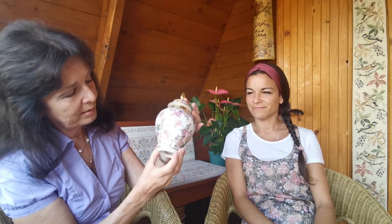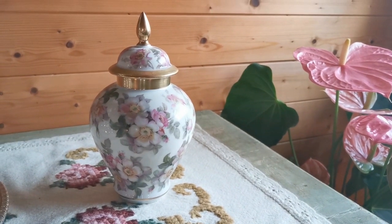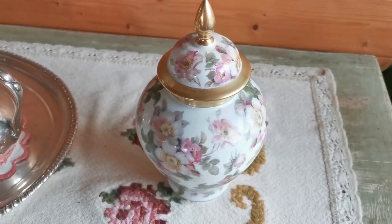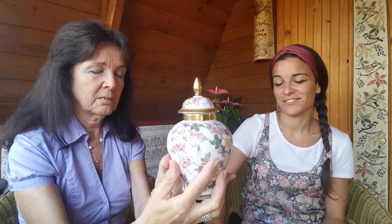And here is a very nice potiche, very elegant and dainty, by Schumann, Germany. The golden decoration are perfect. So you told me that it's better when the golden parts are not very shiny, because it means that they are of better quality. The gold mustn't be too glossy. This is all right. This is good quality. And it is very elegant. Well, we really found a lot of things this time.